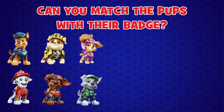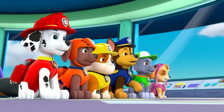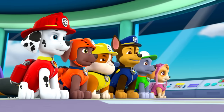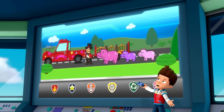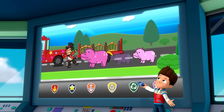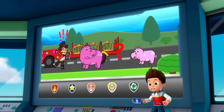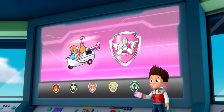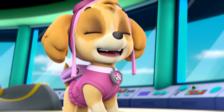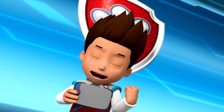Here we go with another pup-tastic rescue! PAW Patrol ready for action, Ryder, sir! Thanks, because we've got a circus to save. When Raimondo had to change his tire, a baby hippo disappeared. Oh, no. And we're gonna find her. So for this mission, I'll need Sky. I need you to fly your copter to see if you can spot the lost hippo. Let's take to the sky! PAW Patrol is on a roll!